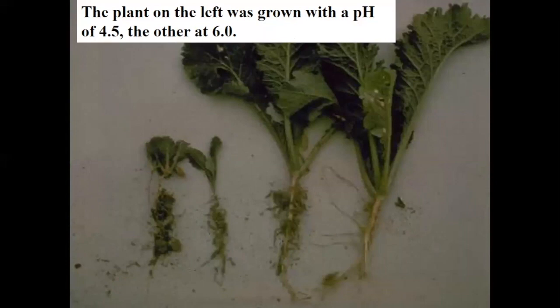As you see, at 4.5, they're much smaller in growth. You can see the plants aren't growing as well. That's because they can't get the vital nutrients, and the iron and aluminum are becoming toxic to them.